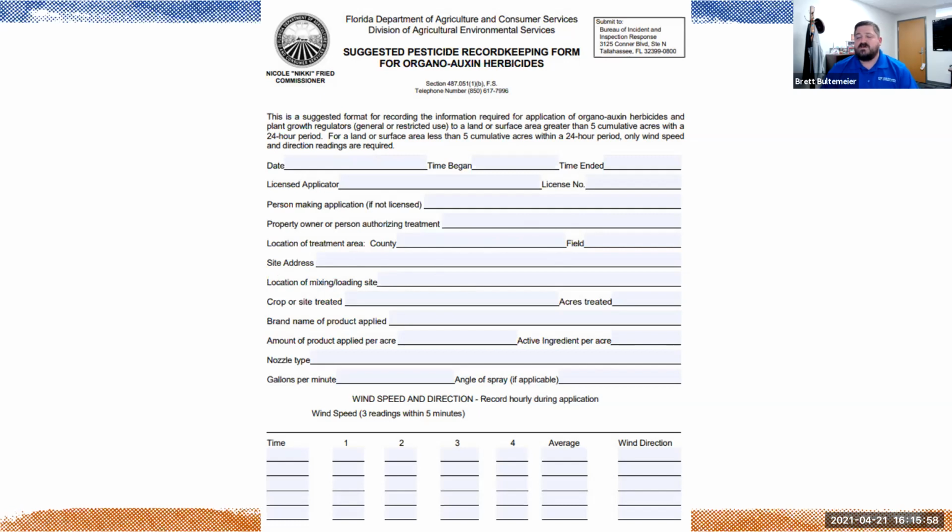So this might be the mixing and loading was at the mix load location at the central portion of the lot. It could be we mixed and loaded on site. Wherever you're putting your pesticides into your tank, that's what you need to capture here. Again, similar to the other form, what are you treating and where are you treating? How much did you treat?